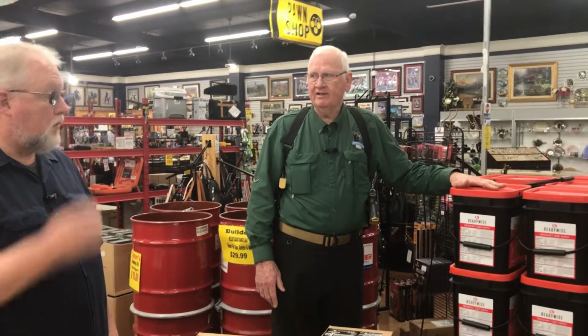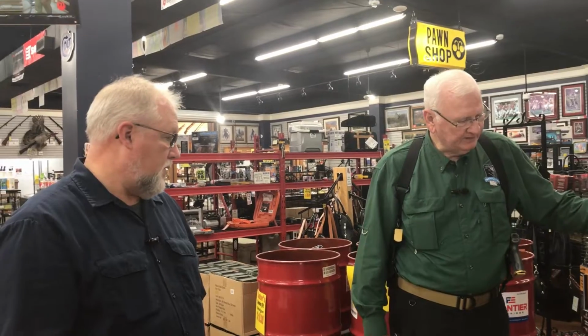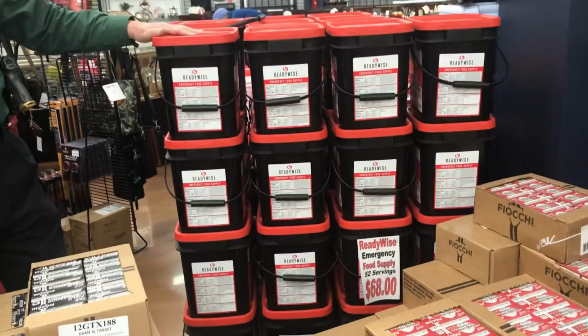It's high-calorie stuff you need to burn. And if you get in a situation where you need food and you can't get it, Kroger's not always going to be there one of these days. And this is the kind of stuff. So we have this available here. Looks like it's, what, $68, John? Yeah, for the 52 servings, $68.